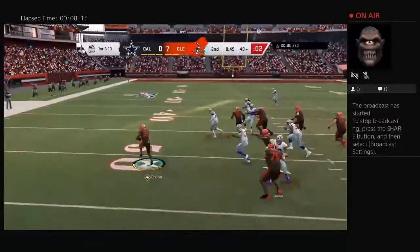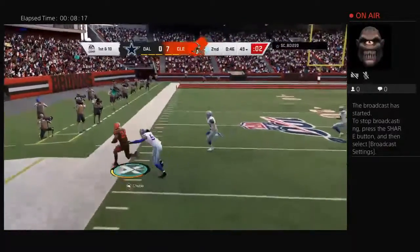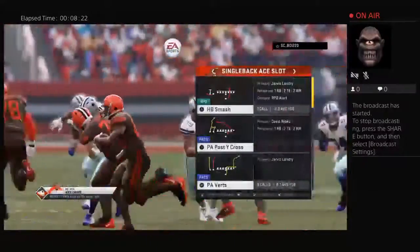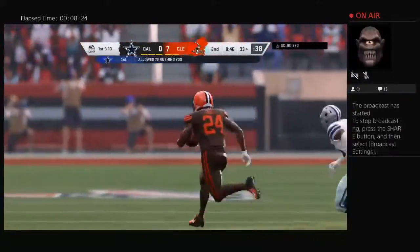They start on the ground with Nick Chubb. He's got the first down and more inside the 40. And he is out of bounds inside the 35. Big yardage there for the Browns, 18.